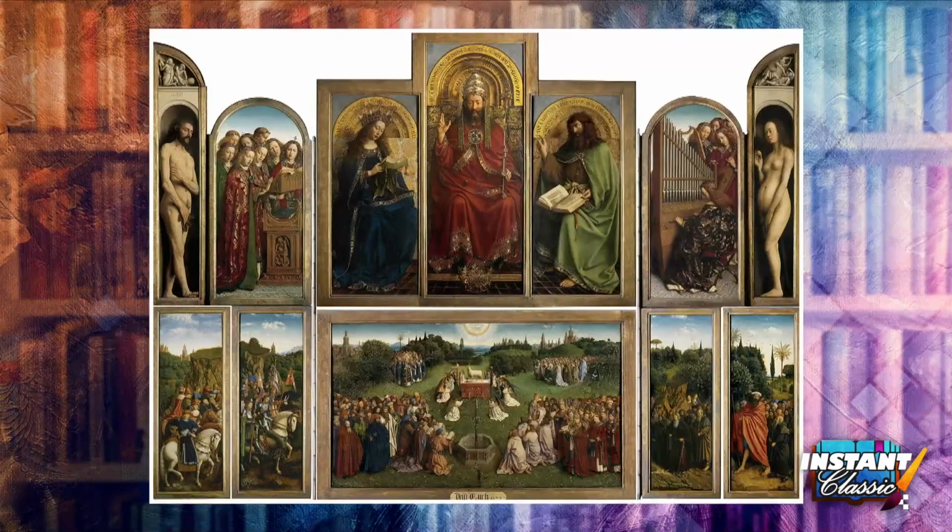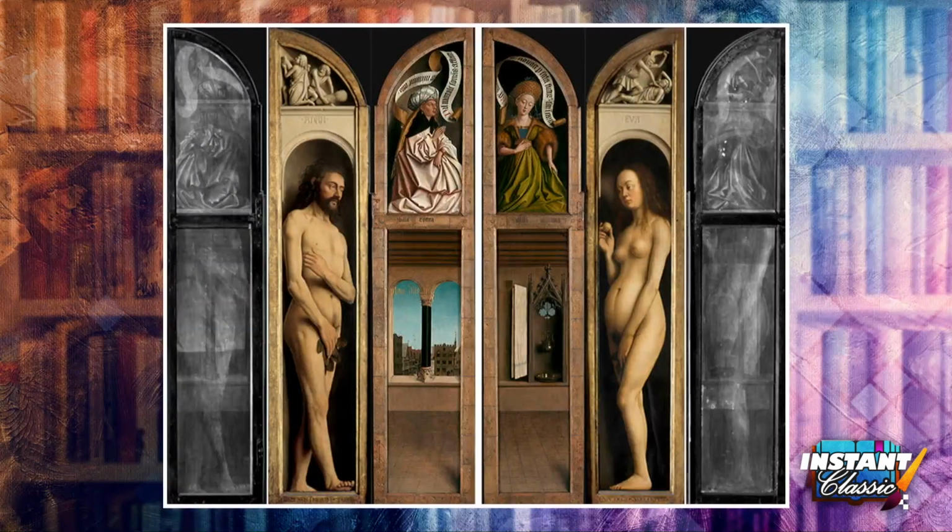And so it shouldn't surprise us that on the far right and the far left wings of the Ghent Altarpiece, at the top, you see two naked figures who are immediately recognizable. They are Adam and Eve. And it makes sense that this whole altarpiece should be framed by Adam and Eve. Well, why? Because Adam and Eve's sin is what has to be remedied in Christ's death.